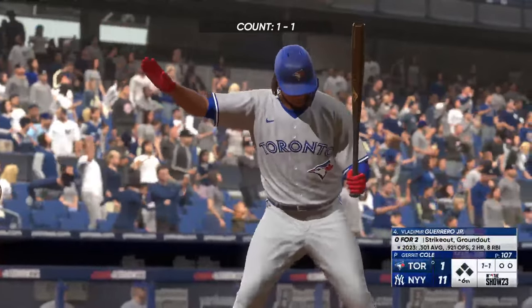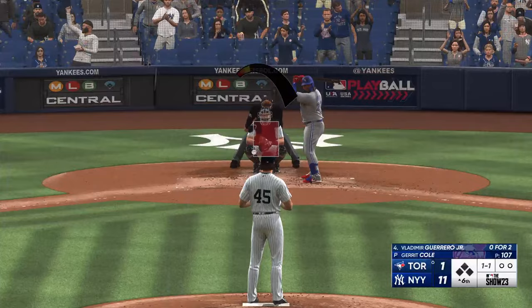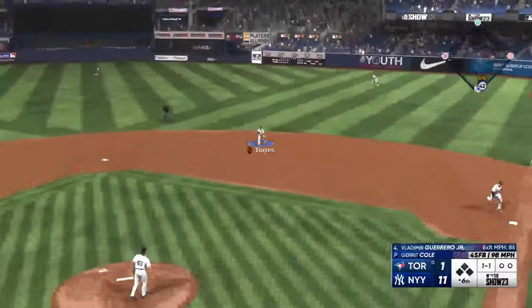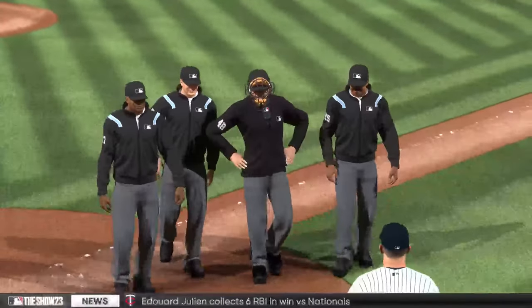Top of the sixth inning, Vladimir Guerrero Jr. now. Bounce to the right side. Tosses to first, and Guerrero is set down.